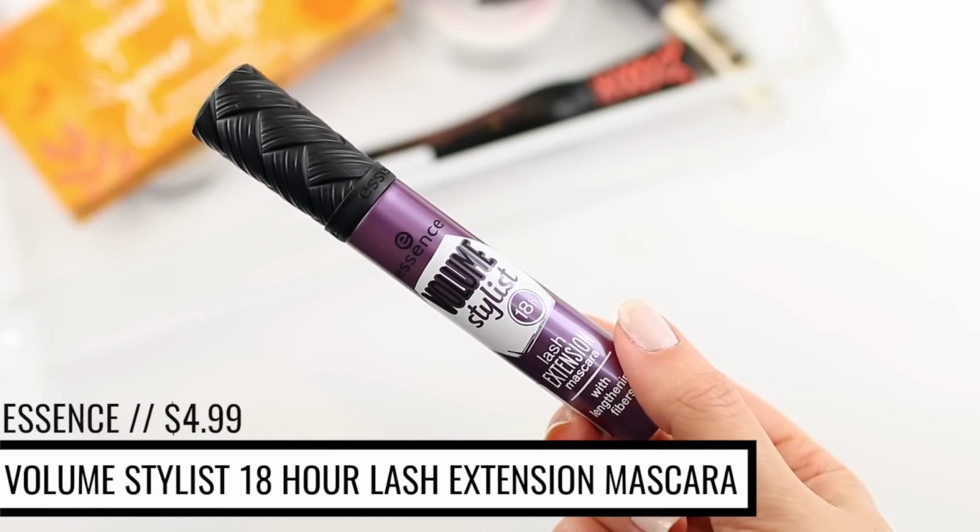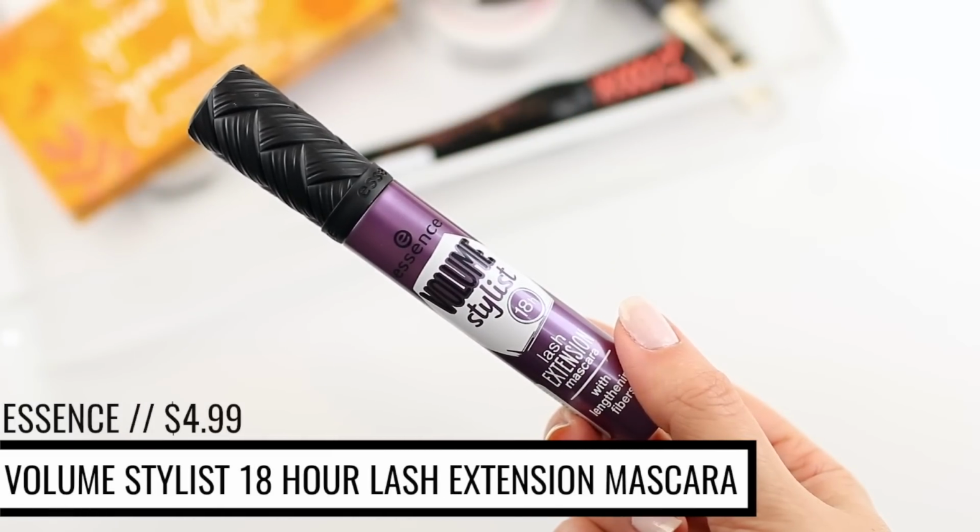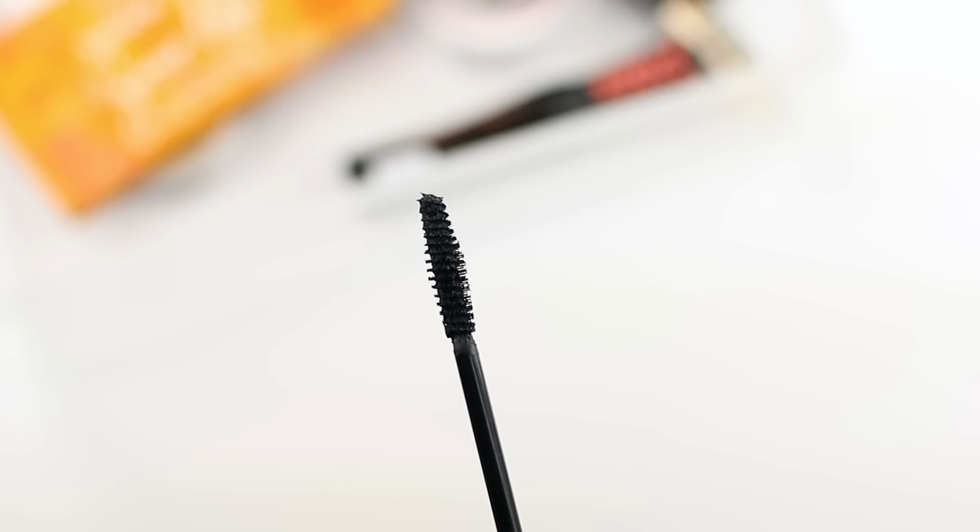Now, if you are more of a dry mascara fan, you're really going to enjoy the Volume Stylist 18-Hour Lash Extension Mascara with lengthening fibers. This one does make your lashes really long, but it's more of a dry formula. So I think it's more of a natural length rather than a super dramatic built up length. This one does a great job at separating lashes, and it does have those fibers in it.